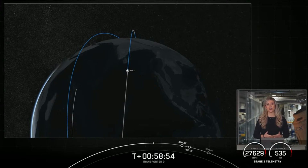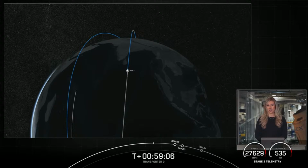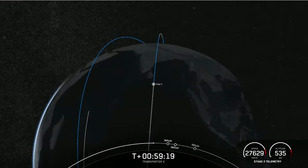So we're about to start our first batch of deployments. Over the next 8 minutes, we are expecting to hear the callouts for the 26 deployments and have a handful of live views. Several of the customers on board this transporter mission have multi-launch agreements with SpaceX, so some of the names might sound familiar to those of you who have tuned in for previous rideshare missions. To see the full list of deployments, head over to SpaceX.com.